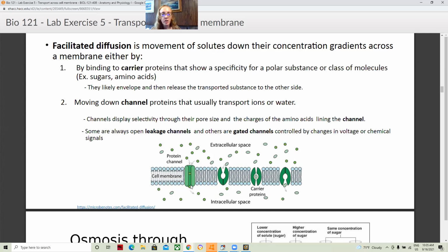Any questions so far? So simple diffusion is when things can just diffuse across the membrane. Facilitated diffusion is when things require a carrier or a channel.